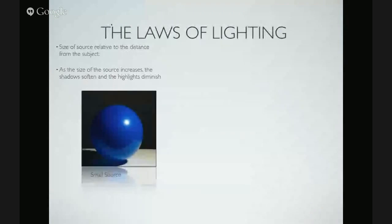So let's look at this example. I've set up this balloon in my studio. I have that 7-inch parabolic that we saw in that other frame. I have that 6 feet away from my subject, pointed down at 45 degrees. You can see that the specularity is very hard. There's a very pinpoint piece of light there.